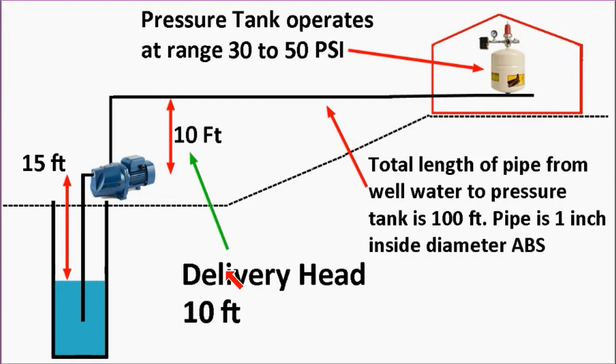Delivery head is the vertical distance from the top of the pump, from the pump outlet valve, to the destination of where the water is going. In this example, it's going to a pressure tank. So the vertical distance from this pressure tank to this pump is 10 feet. That is called the delivery head.